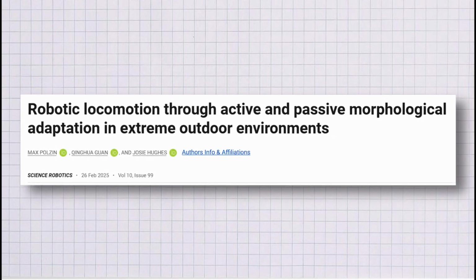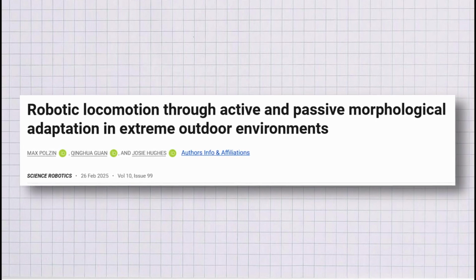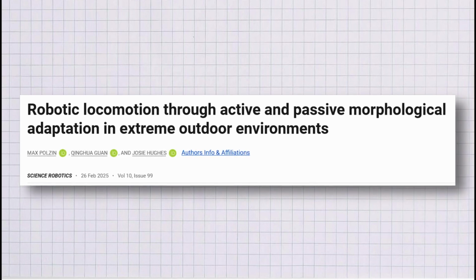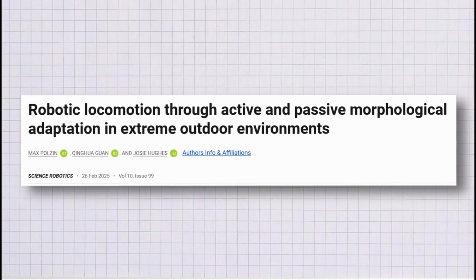Okay, so it can swim. What about the boulder field? How did it handle that? That's where the spherical transformation came in handy. It just rolled right over obstacles that it couldn't drive over. Smart. So it just transformed into a ball and went with the flow. Exactly. And in this whole test, it covered 70 meters, including swimming, driving, and rolling. It transitioned between all these modes seamlessly.